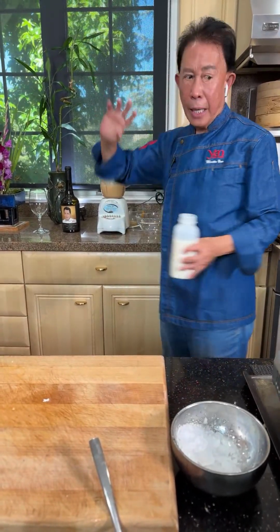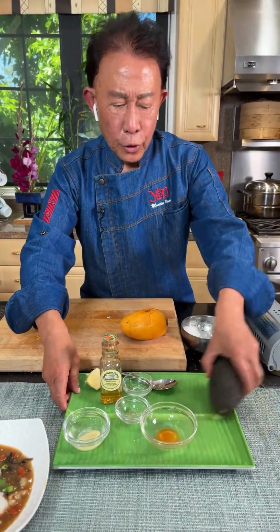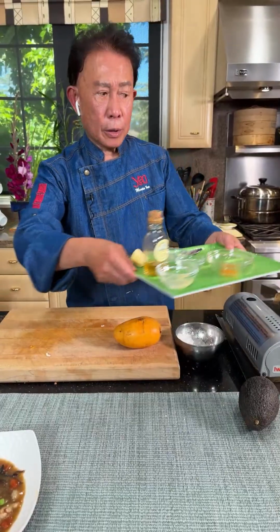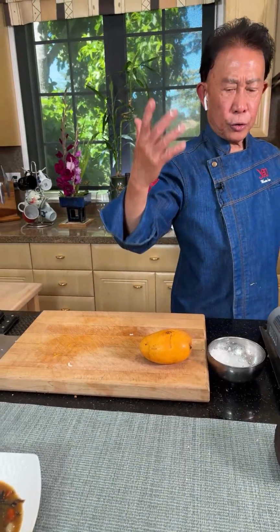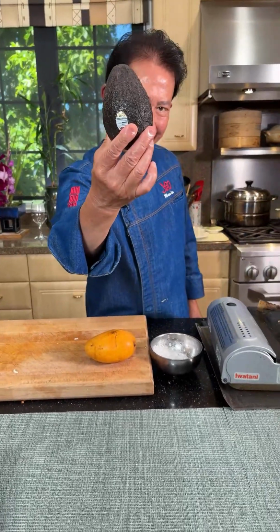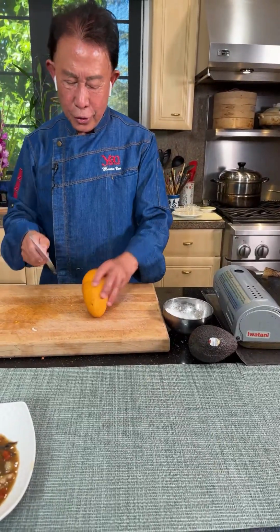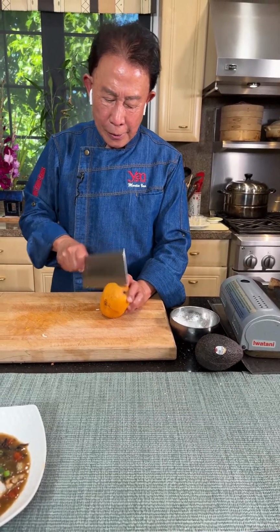You can control the thickness with soybean milk. For those people like me, allergic to milk, dairy products, with lactose intolerance, you can use soybean milk. And you can also add a tiny bit of these here. Wow, this is good avocado. I want to show you how easy it is to eat this, to scoop it out, okay?